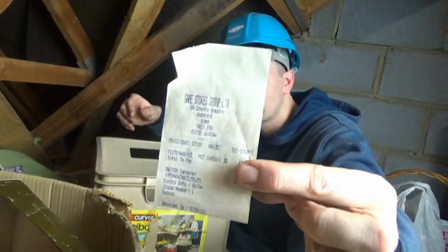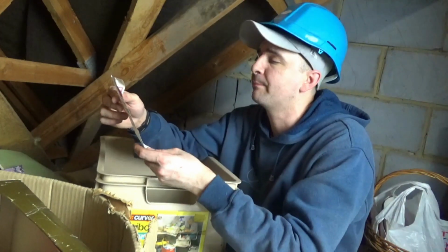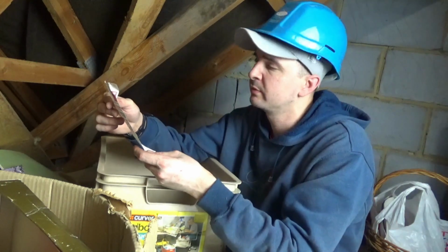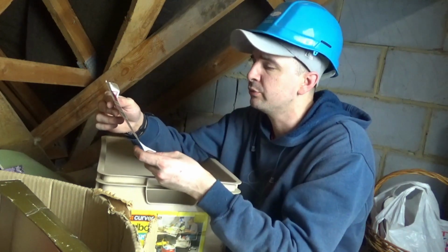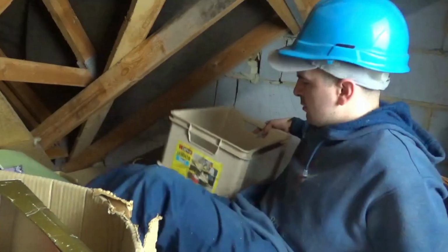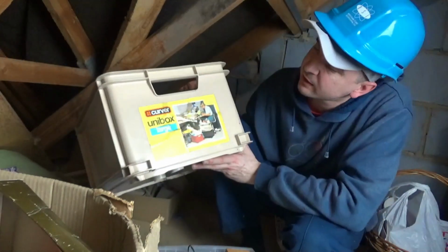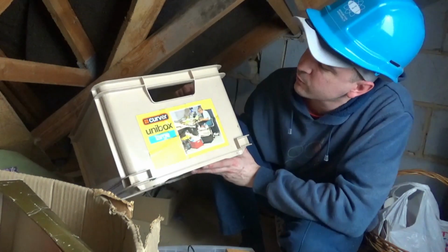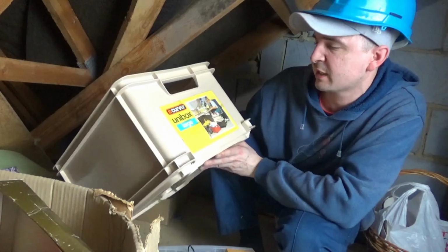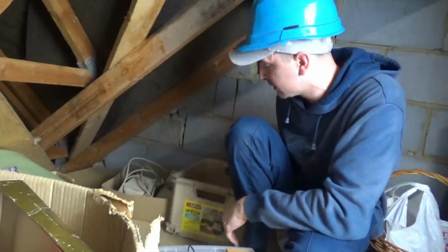There you go. Just found a receipt. That's when I bought my PlayStation 2, my second one. £139.99. That's quite cheap for a PlayStation 2. That is really cheap, I think. I can't remember now. Yeah, even these boxes are very old. Yeah, Carver, a Unibox large. That was bought for £4.25. But yeah, these again have had for so many years. But yeah, they have seen better days, of course.